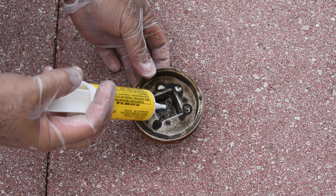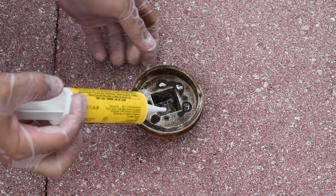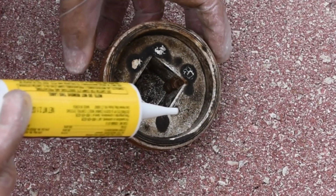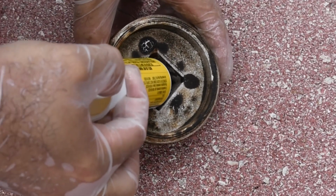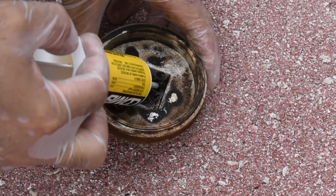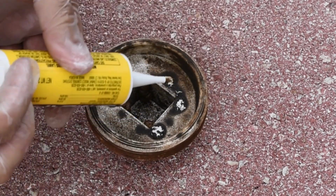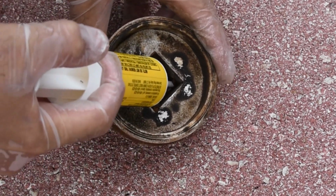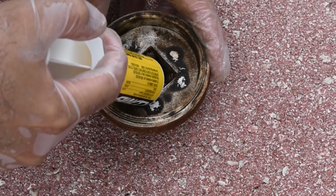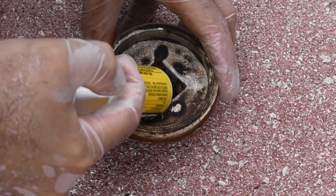Now, if you don't have this recessed area, you could put a thick bead around the edge. I'm going to be doing both. So I'm going to go like this. Put the gel there. Make sure it sticks good. Okay, I can go between the bottom if I want a little bit. I want to make sure they have a nice feast on this.